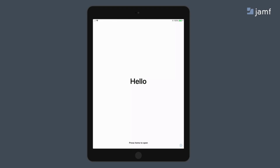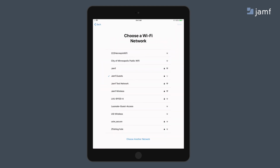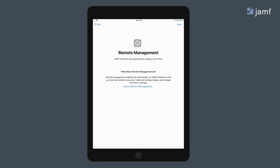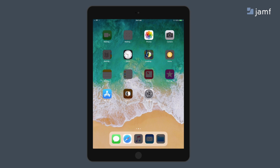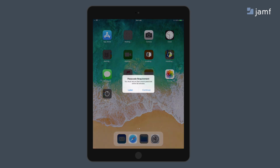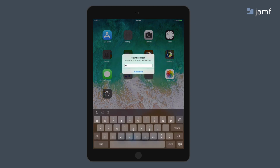Similarly, we'll take a look at that same process on iOS. Again, the user is going to pick their language and country and connect to Wi-Fi. Just like on the Mac, Apple tells the device to log in to your Jamf server, and now the iPad is getting the proper configuration sent down. In no time at all, the device is at the home screen. The passcode requirement that Jamf has enforced shows up. We'll go ahead and plug that in quick here.